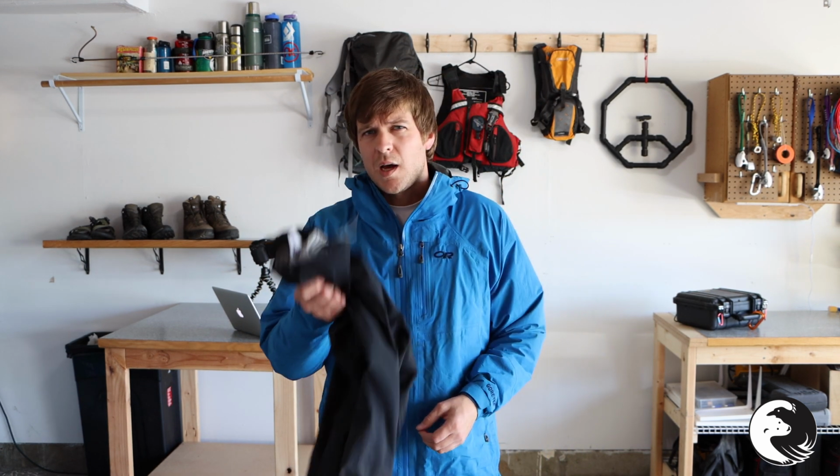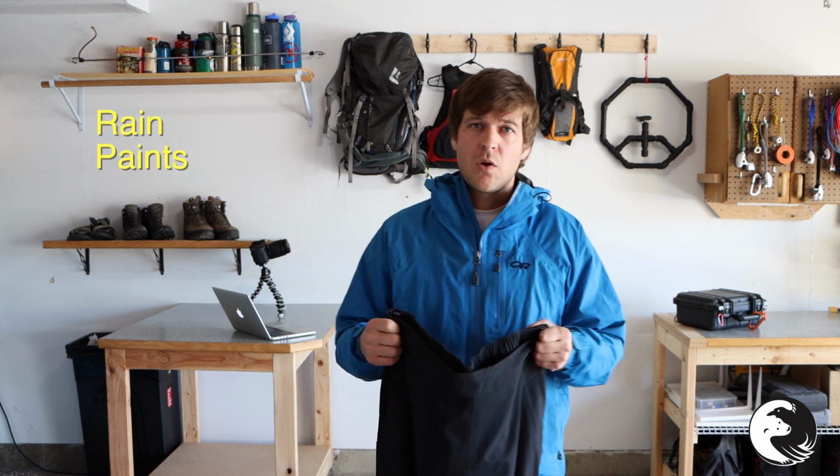Now, an optional piece of gear here is a pair of synthetic rain pants. Rain pants are great. They help keep your lower half dry, but it really depends on how long you're going to be going out and what the forecast looks like. If it's warm enough, your quick dry pants might be enough to keep you comfortable throughout the day, even if you do encounter a little rain and you don't have your rain pants.